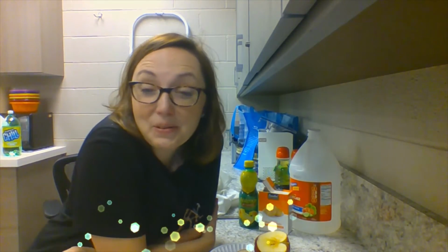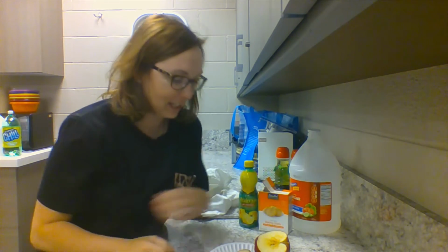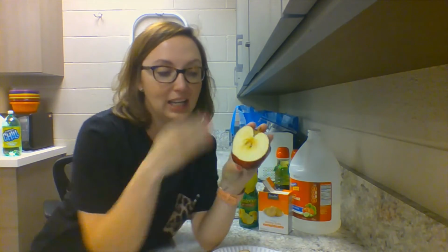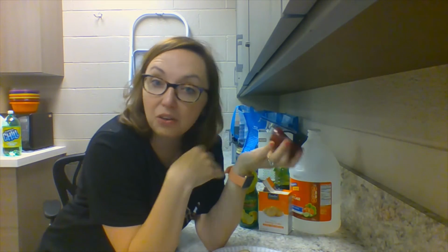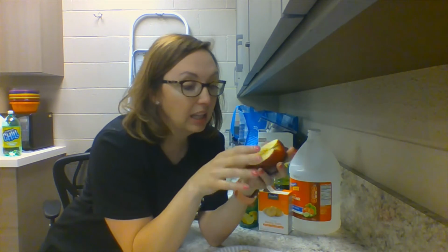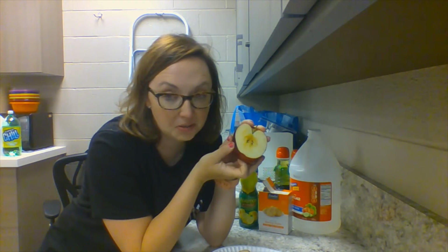Hi, you guys. I thought we would have a fun apple experiment. Have you ever cut into an apple and then a few minutes later it's brown? Hello, I don't want to eat a brown apple. Well, here's what happens. When you cut into an apple and the apple is exposed to the air or the oxygen and the enzymes of the apples, it turns into, ready for this crazy word?